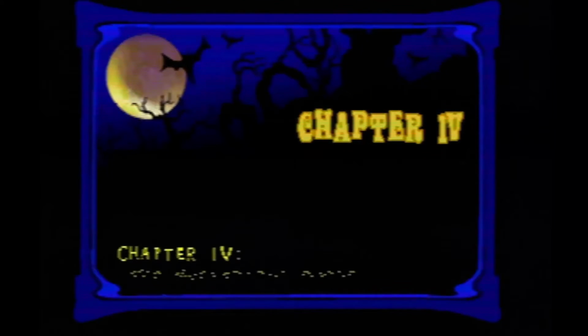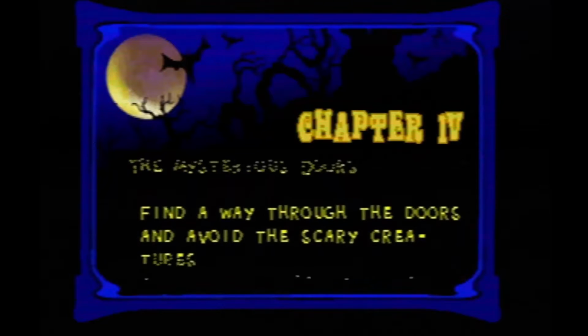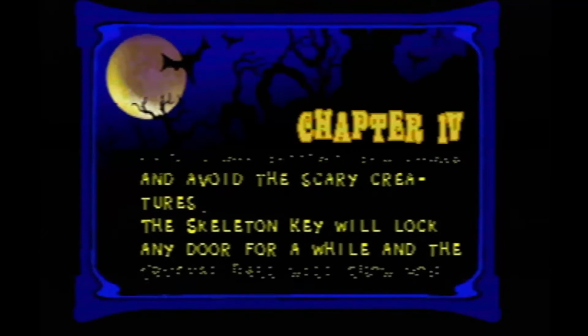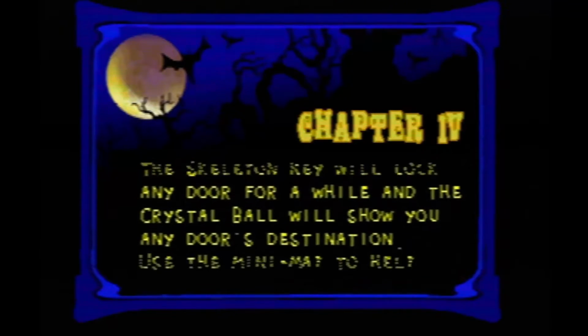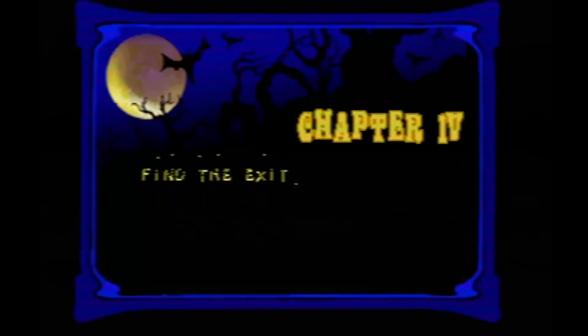Chapter 4. The Mysterious Doors. Find a way through the doors and avoid the scary creatures. The skeleton key will lock any door for a while, and the crystal ball will show you any door's destination. Use the mini-map to help find the exit.